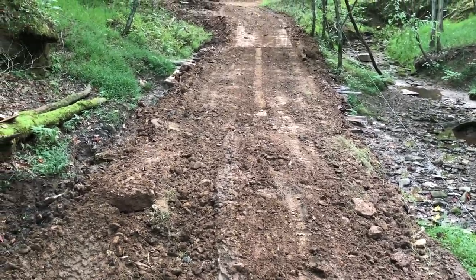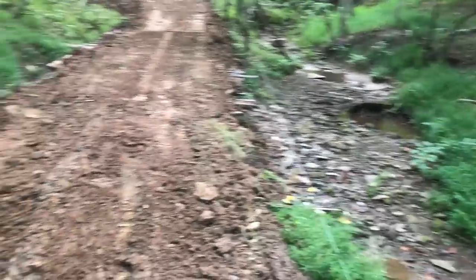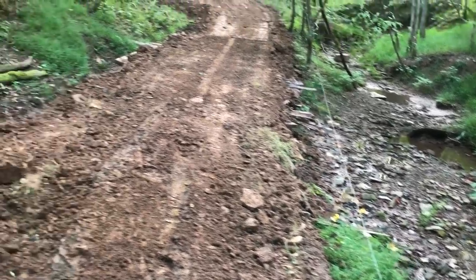So we weren't going to mess with pulling them up, we just buried them up. And you can kind of see the elevation difference we have in the road now. It really picked it up quite a bit.